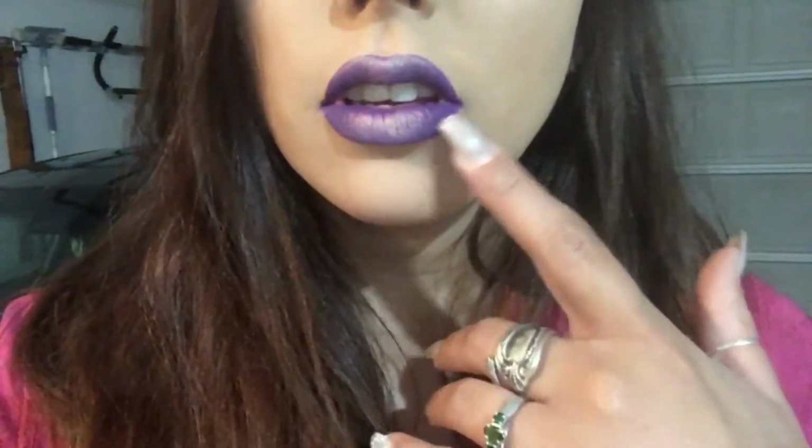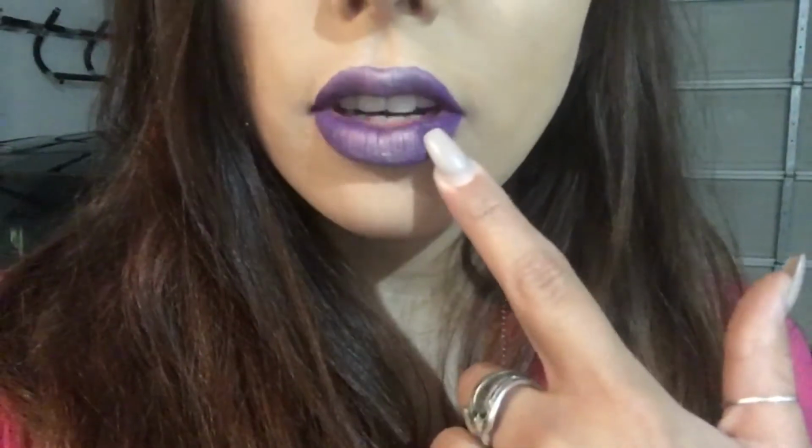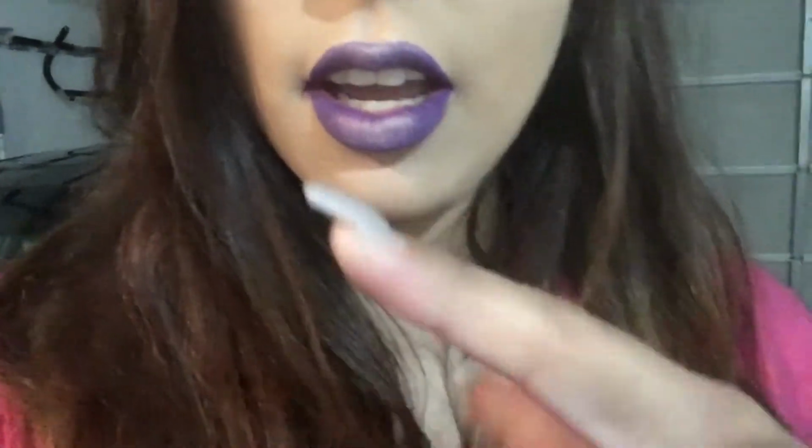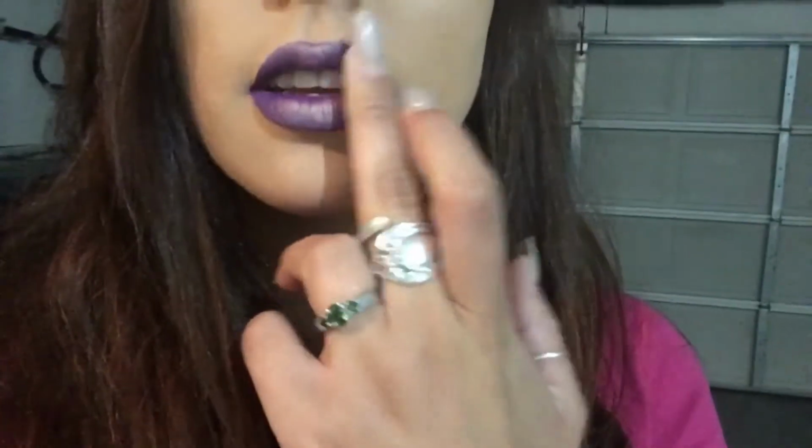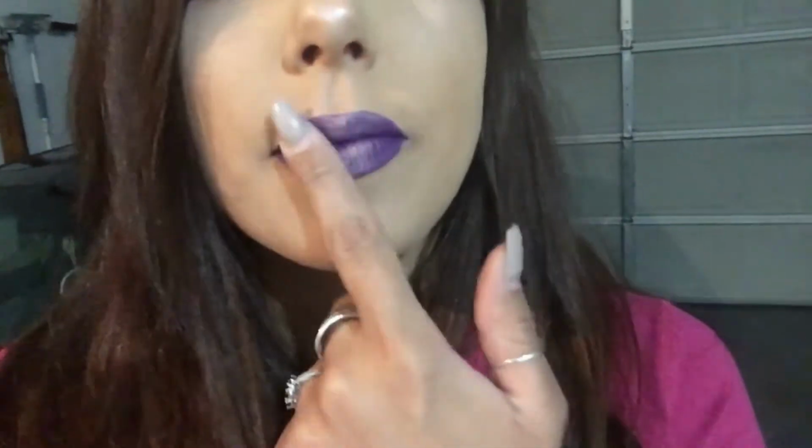You guys, every time I do this with my lips, I get crazy amounts of compliments. I'm gonna tell you guys what it is. So the purple is Kat Von D's Roxy liquid lipstick, and I used it with her Everlasting lip liner. And then I took the Anastasia Beverly Hills Glow Kit, the Sweets Glow Kit, and I just patted the highlight in the middle of my lips and then kind of spread it out.